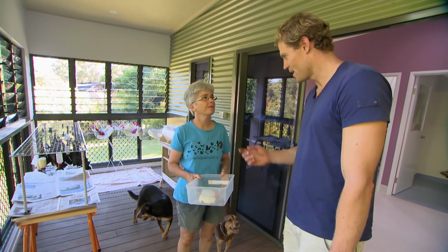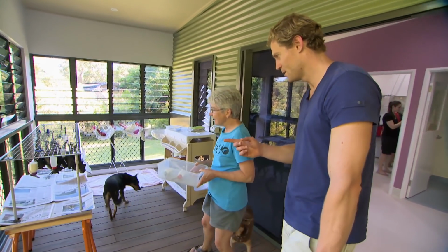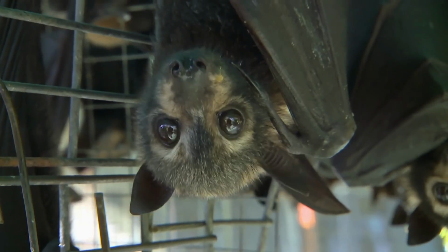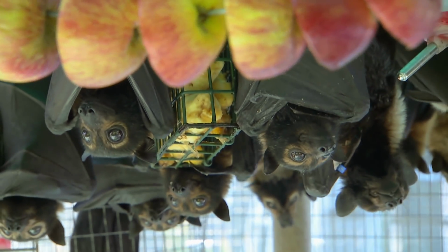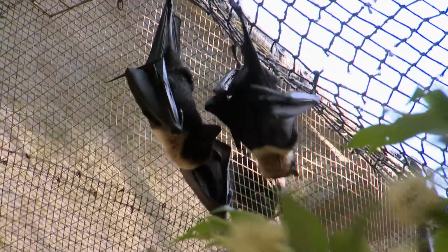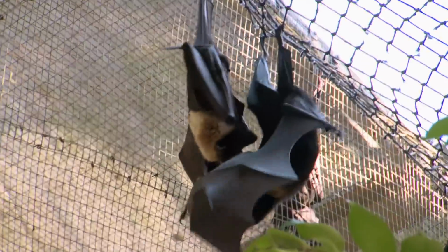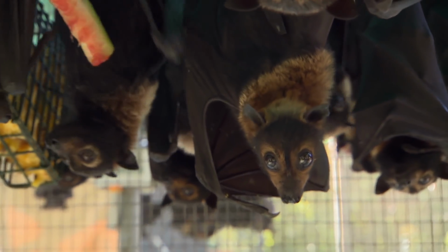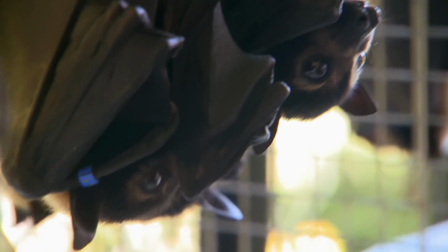Okay. Jenny McLean runs the Tolga Bat Hospital, an incredible rescue and rehabilitation centre that looks after more than 150 injured and orphaned bats. We're looking after anything from the big flying foxes down to the little microbats. The flying foxes generally come in because of being caught on barbed wire fences or the wrong type of backyard netting. Up in this part of the world, they will also come in because of tick paralysis.